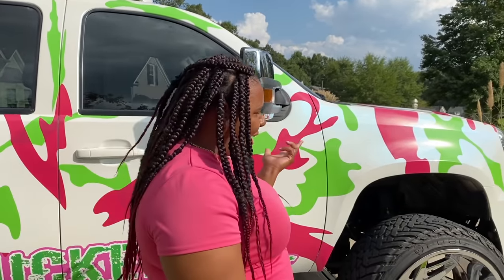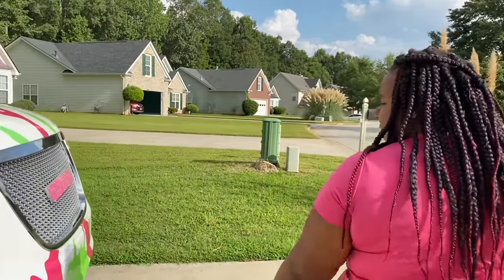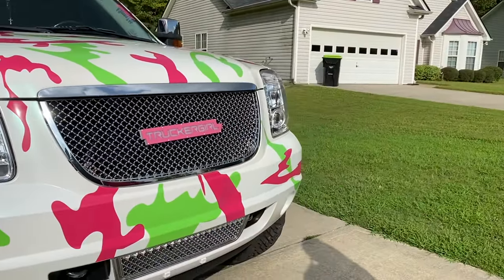Little custom, little tiny thing. You know, small things count. Got some tow mirrors, new tail lights, new headlights. I got my grill. It says truck grill on it. It lights up, little LED lights.